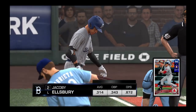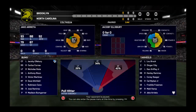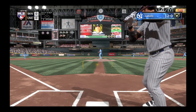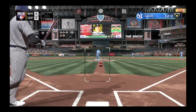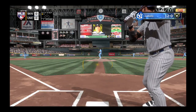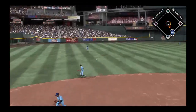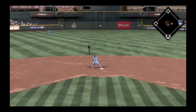Standing in, the leadoff man, Jacoby Ellsbury. So we are ready for baseball. Center fielder, Jacoby Ellsbury. Swing, and that's hit out of play up into the plaza level. Ground ball left side. And this goes right through him. And how about that to start a game?